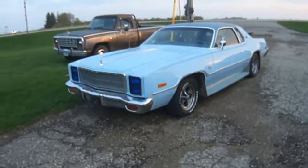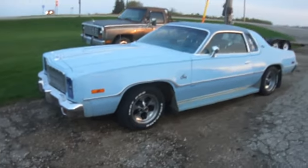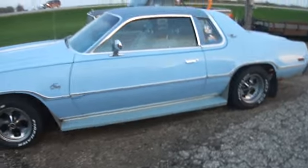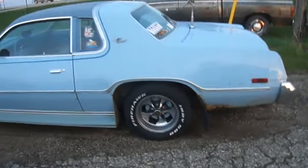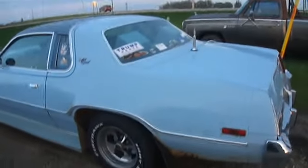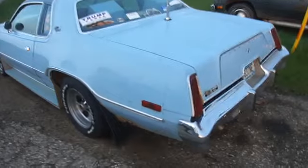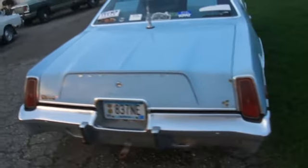1978 Plymouth Sport Fury. Bit of a time capsule in a way. I've had this for 4 or 5 years now. It's not in the greatest shape, but it's pretty stinking nice, really. Obviously there's some rust right there. I'm not going to show that in great detail because I don't want you to think less of the car.